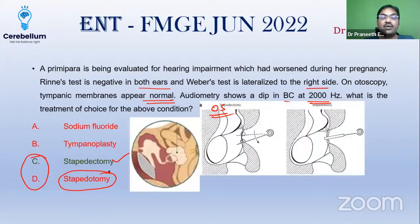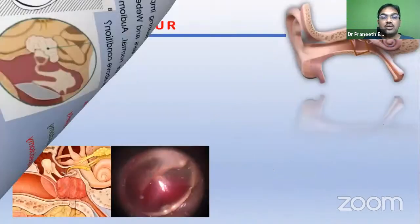Why? Because in cases of stapedectomy, what happens? Graft dislocation. If I'm placing a piston here, the piston may get dislocated. In stapedectomy, I'm removing the complete stapes footplate, whereas in stapedotomy, I'm making a hole in the intact stapes footplate. Through that small fenestration, I'm fixing the piston here. So there is no chance for the piston to get dislocated. But in stapedectomy, the piston may get dislocated. I'm placing it like this, but later on it may get dislocated like this. So stapedotomy is always better than stapedectomy. Stapedectomy leads to perilymph fistulas, definitely. So stapedotomy is preferable practically.